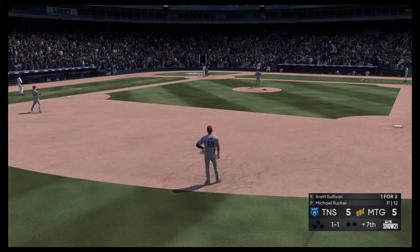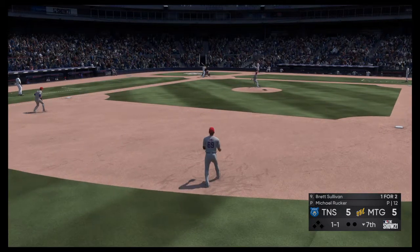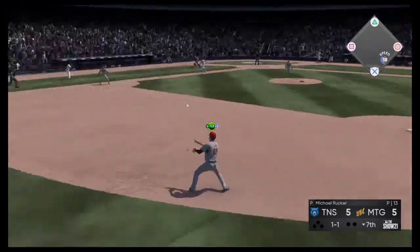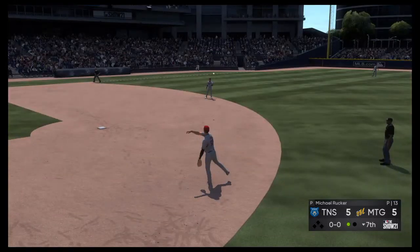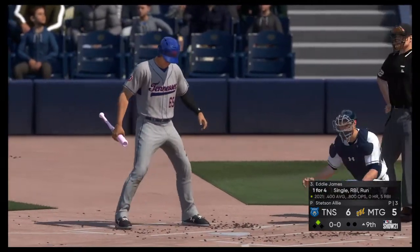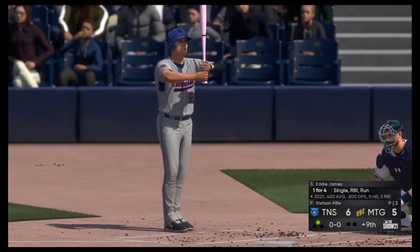Ready to go for the last half of the inning. And next to hit is the catcher, Brett Sullivan. Sent on the ground out to second. He's got it. And that's the first out. And now, Eddie James. He bounced out last time up.